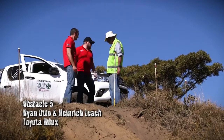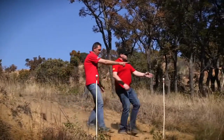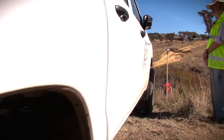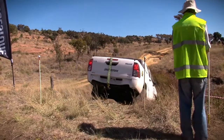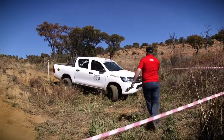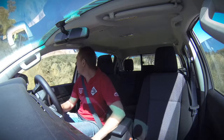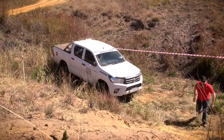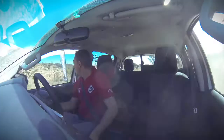Ryan Otto and Heinrich Leach line up next in their new Toyota Hilux 2.8 GD6. After watching what happened to their Toyota compatriots from afar, Ryan and Heinrich have a cunningly brilliant plan. Storm up the hill at 60 k's an hour. After completing the first part of the obstacle quite well, Ryan lines up the Hilux for the big storm. And up she goes, even catching a bit of air.